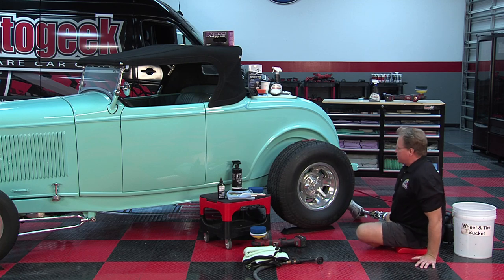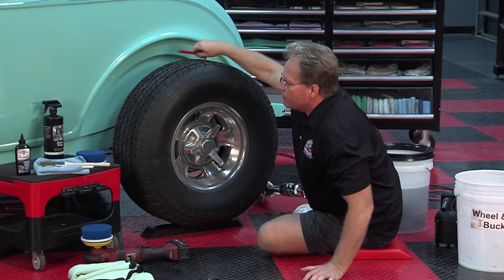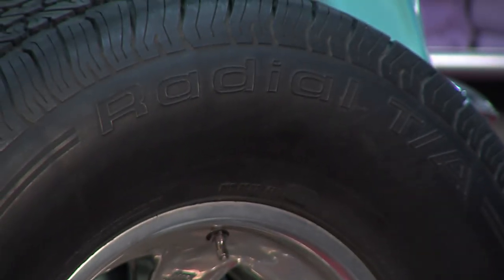Okay, is this good enough, Yancy? Can you get a good shot of what I'm doing? Let me zoom right in. Okay, so we have not touched this tire yet. We haven't done a thing to it. Nope, look at that.